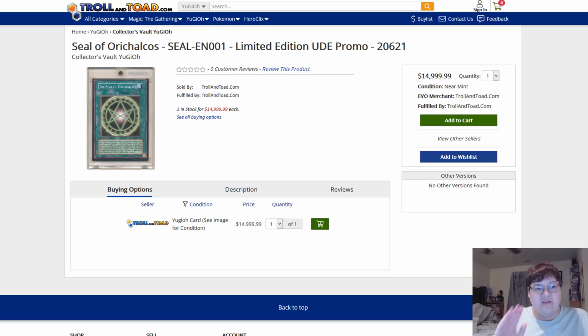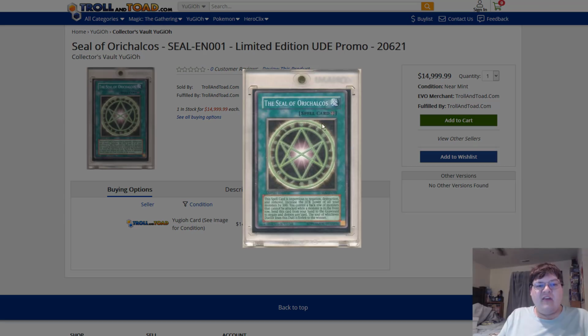And this is a piece of candy. Now, I've seen one other copy of this on the market, and it is owned by one of the biggest collectors in the game who has prize cards and everything, and he paid a good amount of money for that copy. So to see a second copy come out of the woodwork right now is absolutely amazing.